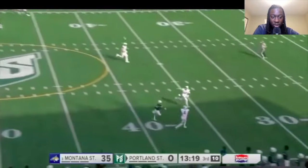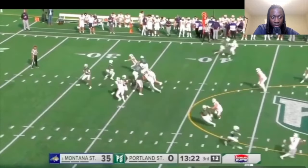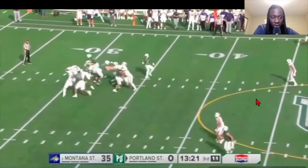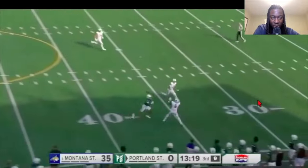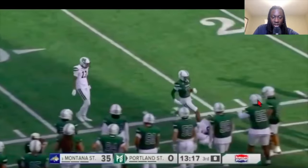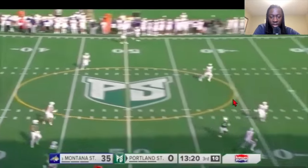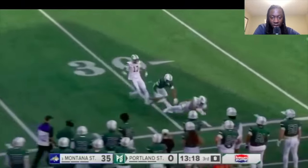But here you go, trying to throw it deep. Montana State is playing coverage on the back end. And Dante Sachere just throws it up, and it ends up being an interception. Didn't have a ton of pressure on him, but it's just not a great pass, and it's going to be intercepted.